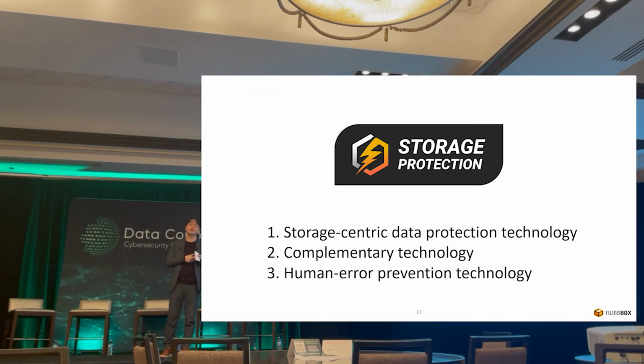And second, this technology is complementary rather than a replacement. I'm not talking about getting rid of your network protection or endpoint protection. The working area of storage protection is different. Use your network protection and endpoint protection as you do, but by adding one more extra protection layer to your storage, you make sure your data cannot be breached or encrypted by ransomware. It is a complementary technology rather than a replacement. That is the second feature.